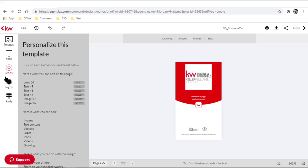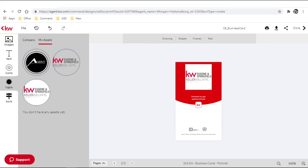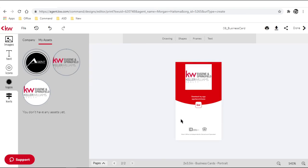And let's try one more logo too, my agent services division logo. I'm actually going to click this one time so the image appears. If I drag it, it's going to try and overlap on top of something. So I'm going to keep that Eugene Springfield, but I want to put my logo down here. So I'm going to click this one time, draw it back down here, and shrink it too. There we go.